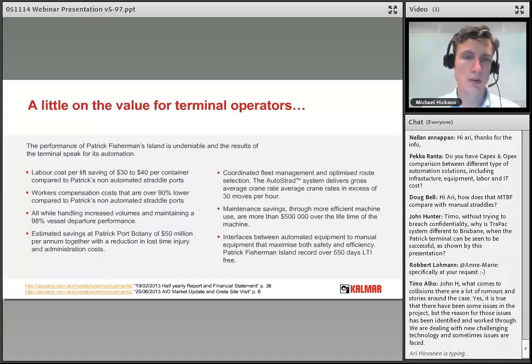So we see very good savings there. The workers' compensation costs are over 90% lower compared to Patrick's non-automated straddle ports, all while handling increased volumes and maintaining the 98% vessel departure performance. Brisbane is Australia's fastest growing container terminal, and for the 10 years up until 2009, growth in Brisbane's trade was almost 11% per annum. Patrick themselves, the 4th point on the left, have estimated that they will save $50 million per annum with the introduction of AutoStrads into Port Botany Terminal.